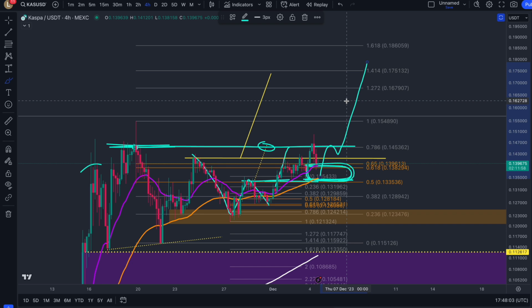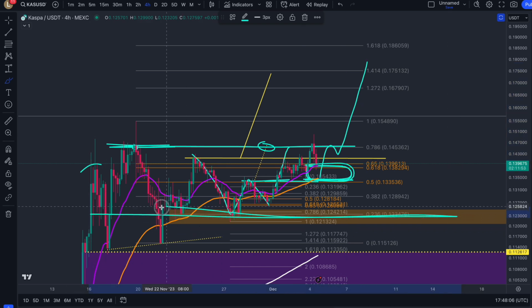So let me know in the comment section below if you do believe that this will break out. At all costs, we need to hold that previous golden pocket, which we called all of these moves from. So yeah, and as long as we're doing so, that's the price of about 12 cents. And then we should eventually break higher.